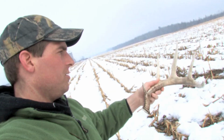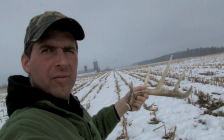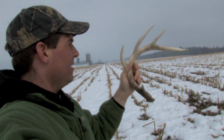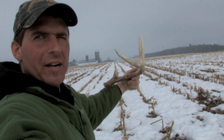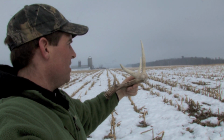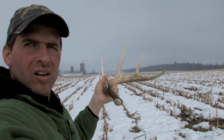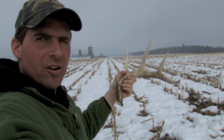I actually might know this deer. I might have filmed this deer in velvet across the highway. I'm gonna have to go back and look at the footage. But I remember a really wide 9-point. The other side would be a 4-point side with really long beams. It'd be pretty neat if it was him, because I got some really nice footage of him coming across an alfalfa field.